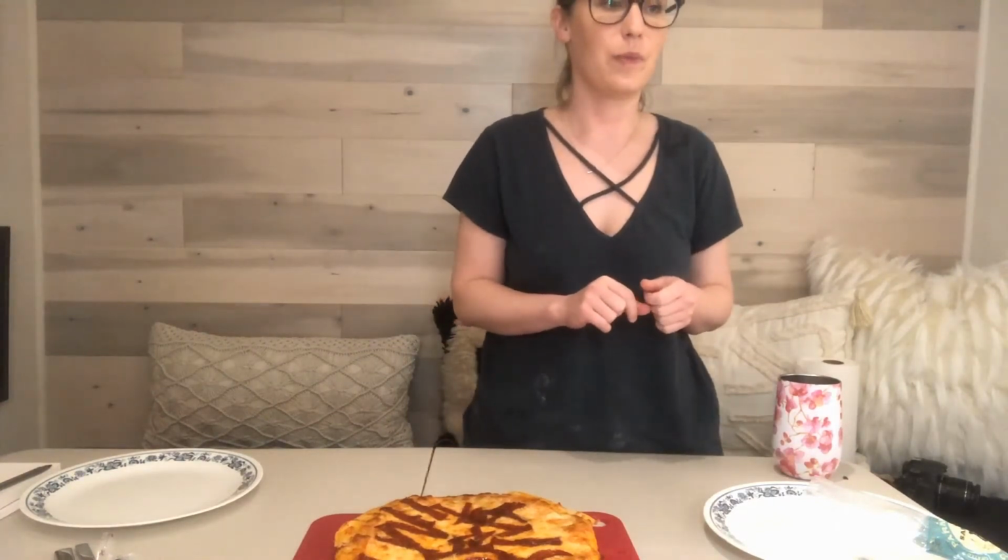Checking on the next one. It needs a little more time. It looks still pretty raw. But on that cast iron that we just took this pizza out of, we're gonna take that flat garlic bread that we're making and pop it in the oven. So that should cook a little more quickly than what we did originally with the pizza. Oh, hi, Coco. Coco's like, I see y'all eating. I'm so excited.